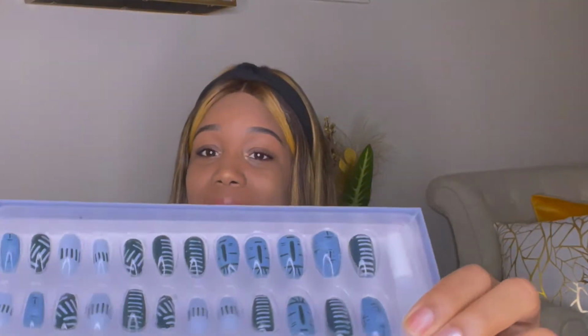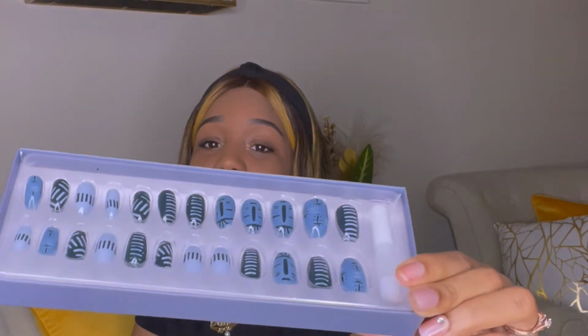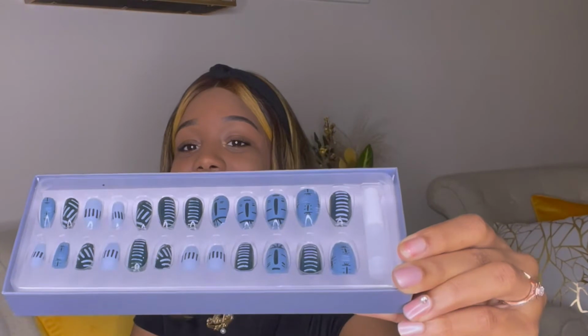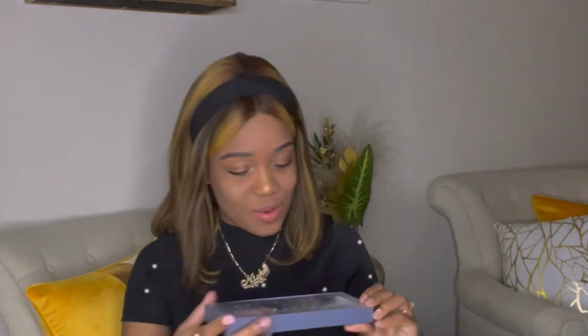This is nice. It's just like a little tribal theme and it is press on nails. How pretty is that? Oh my god, that is gorgeous. And it comes with the glue and everything like that. I usually have my own glue that I use, but I'm open to trying these on like a going out occasion. This is nice.